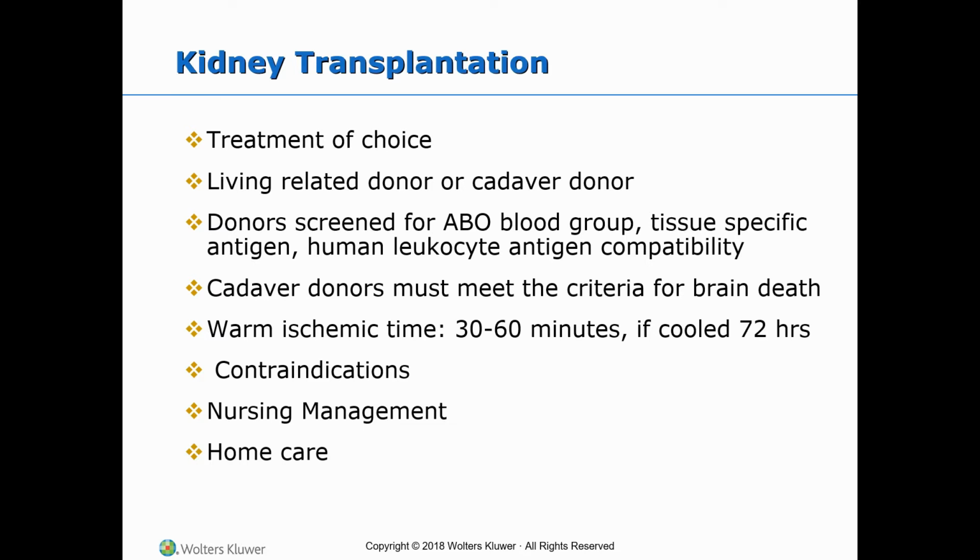Donors are screened for ABO blood group, tissue-specific antigen, human leukocyte antigen compatibility, and the presence of any communicable diseases. Cadaver donors must meet the criteria for brain death. Continuous ventilation and normal blood pressure and heart rate are maintained until the kidneys are surgically removed.